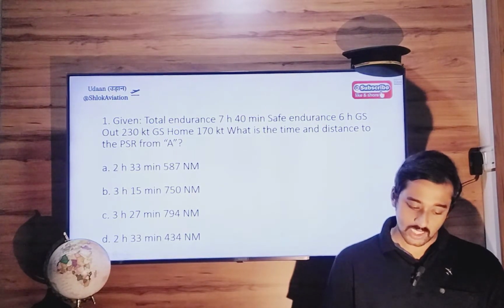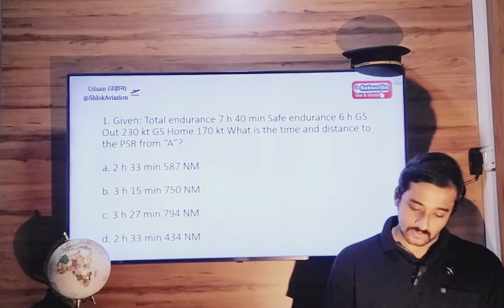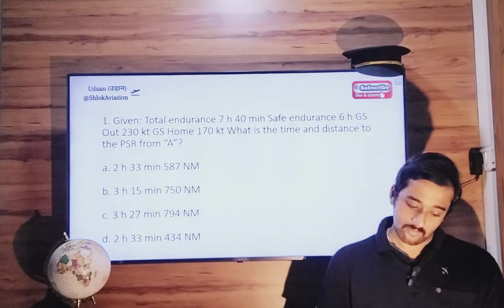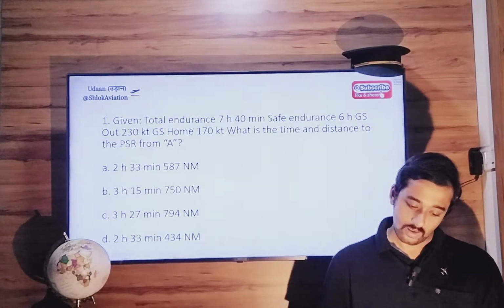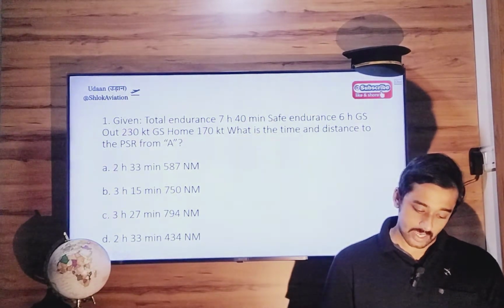Safe endurance 6 hours. Ground speed outbound, ground speed homebound is given. What is the time and distance to the point of safe return from point A?